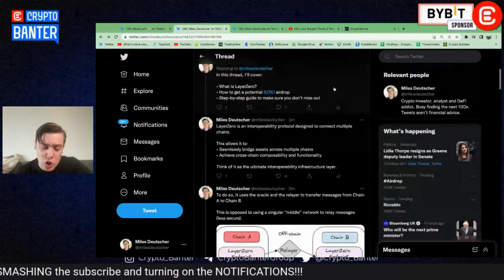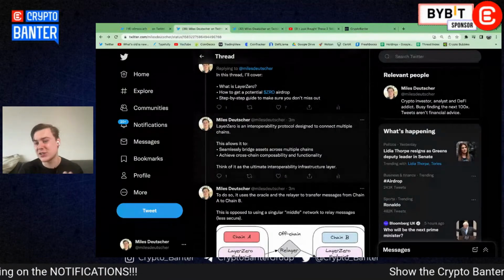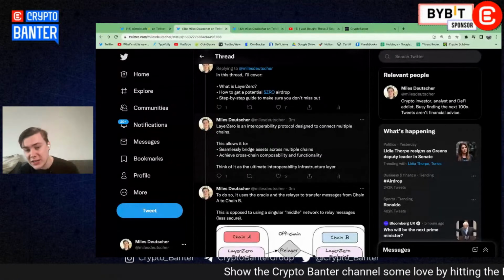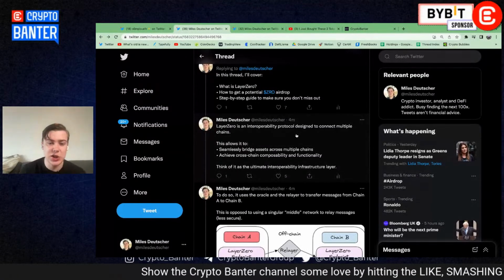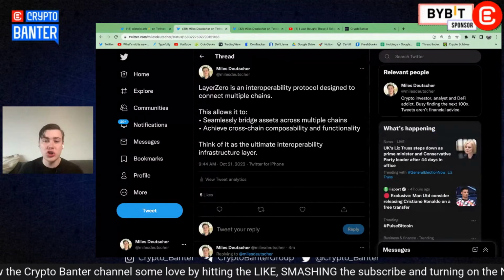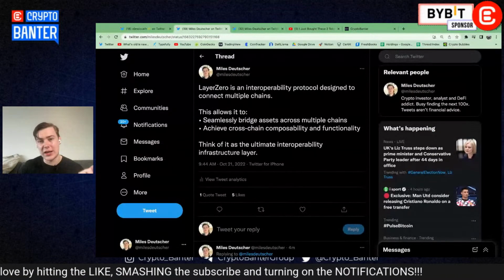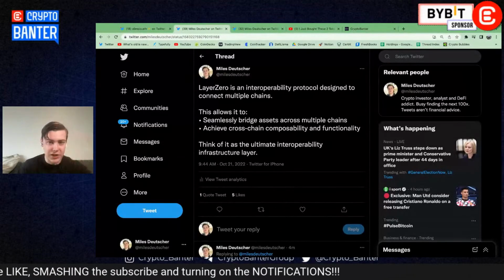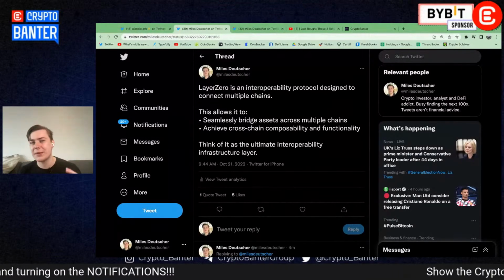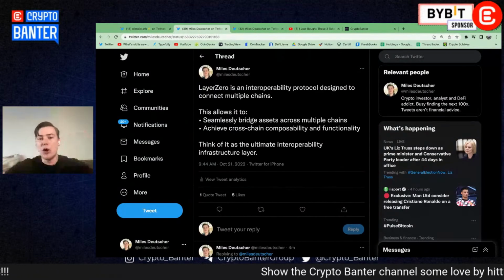So just a quick recap on what it actually does, just so you know what you're trying to get, because obviously, you don't want to spend any time going for a project that is not good. It's an interoperability protocol. This allows you to bridge assets across chains. So their goal is to have cross-chain composability and cross-chain functionality. Similar to what Rune is doing, but with much better tech, in my opinion, utilizing the benefits of LayerZero. Think about it like Polkadot, except instead of connecting parachains, this is connecting multiple EVM chains.